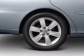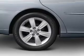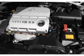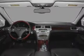Let the outside in with a built-in sunroof. Pamper yourself with memory settings. Plus, enjoy these notable features that are included in this vehicle: air conditioning, power door locks, power windows, power steering, cruise control, an AM/FM stereo with a CD player, an adjustable tilt steering wheel.